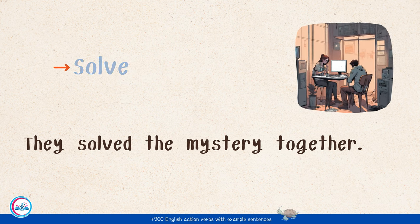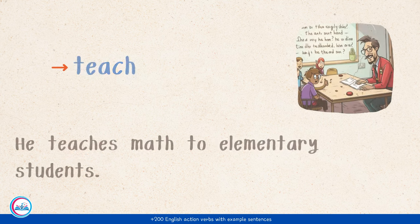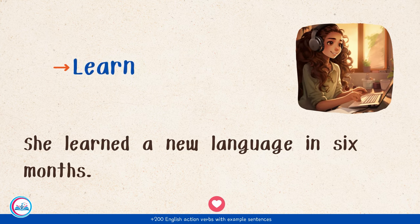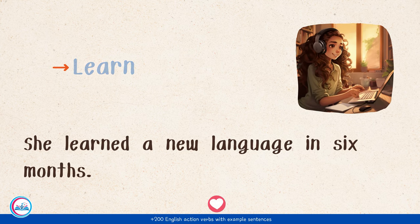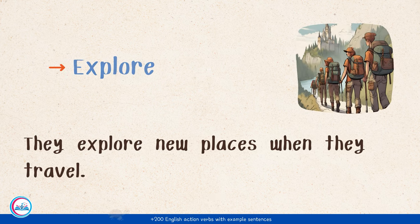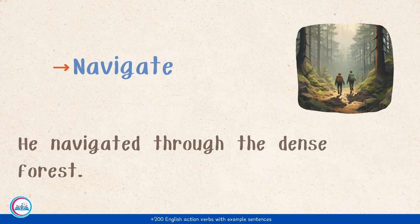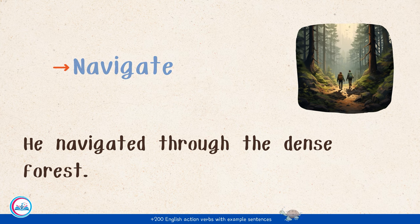Solve. They solved the mystery together. Teach. He teaches math to elementary students. Learn. She learned a new language in 6 months. Explore. They explore new places when they travel. Navigate. He navigated through the dense forest.